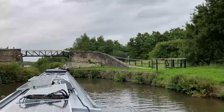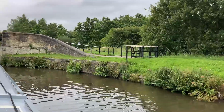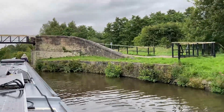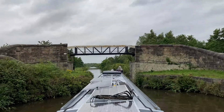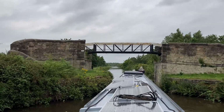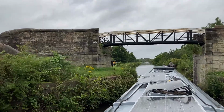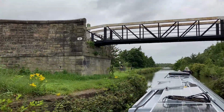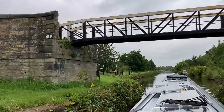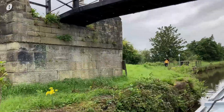Just approaching what they call a crossover bridge. The towpath is currently on our right hand side, but once we go through, the bridge is designed in such a way that the horse-drawn boats didn't have to unhitch the horse to get through. This one's slightly different to some of the crossover bridges because it's not curved, but the horses can pass over the bridge and come down the other side still attached to the boat.